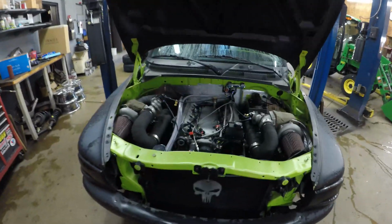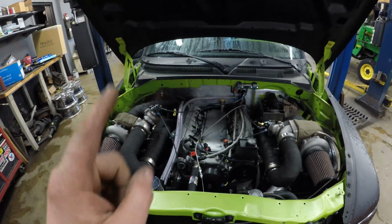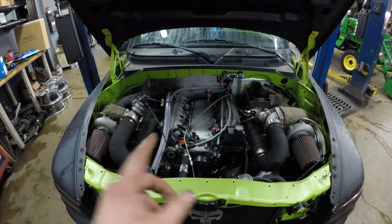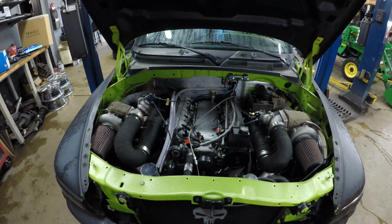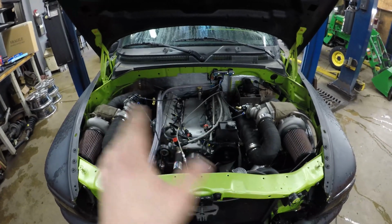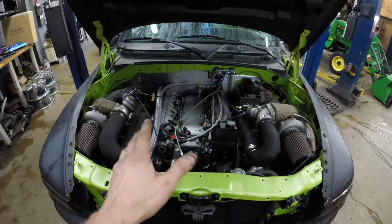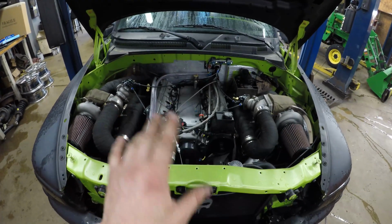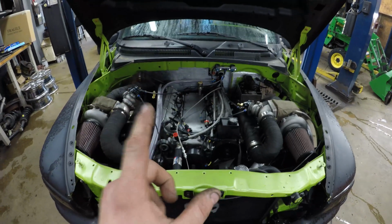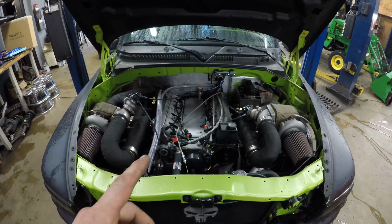As you can see, no intake. My intake will be here Monday. I have the tracking information from BTR. I've waited since Thanksgiving for this intake, and I'm stoked. It's worth the wait. I know I could have swapped it out. I know I've been impatient, but it is absolutely worth the wait. This intake is badass. I think the intake's perfect for what I want to do with this.